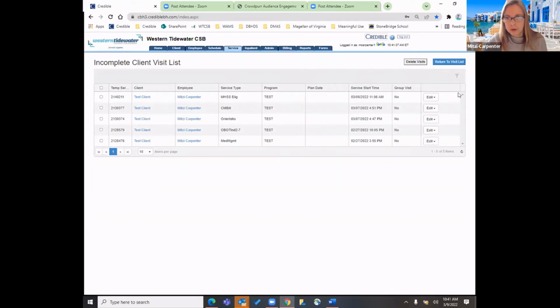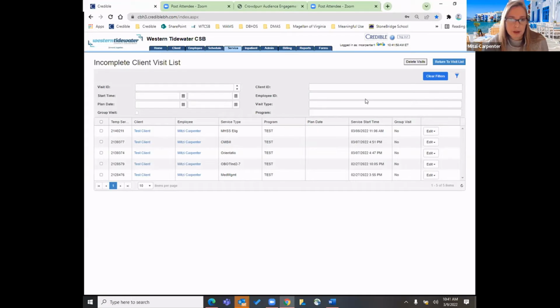So this is the new format. There we go. Kind of moving people's videos around so I can see the screen better. I don't know if any of you have tried using the filter button at all on any of these. I've played around with the filters. I don't find that it helps me any, but might help some of you. So there is a way to filter through your different incompletes.